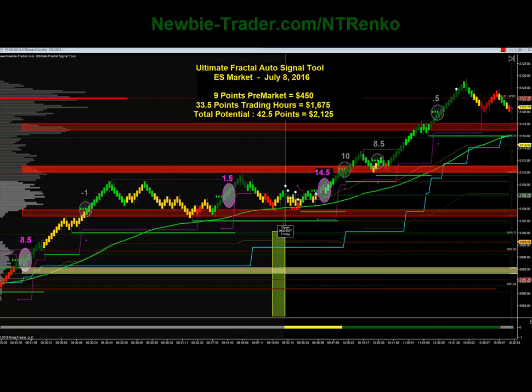Now, I want to draw your attention to these gray circles with the gray numbers. These are also valid signals that happen for our tool, but these are signals that happen after you're already in the initial trade. You can see the initial trade, and the trailing stop hasn't been hit yet, and you have a secondary entry, and it's a fine entry.